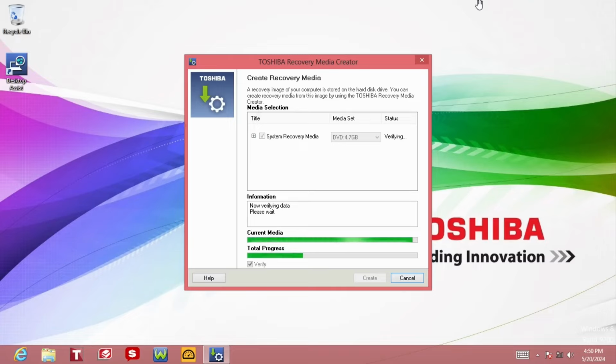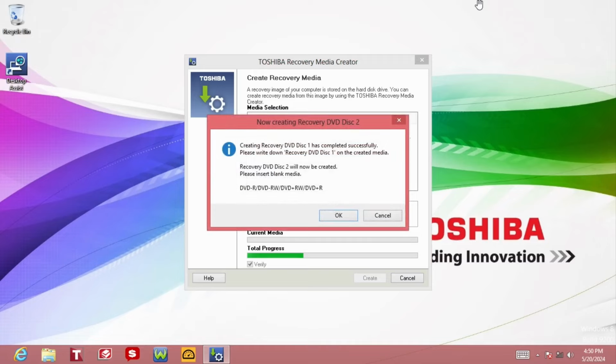I'm going to finally have these recovery discs again. I lost the original set. I could only find the third one, not 1 and 2. I don't even know if that third one works though. Yep, there we go.